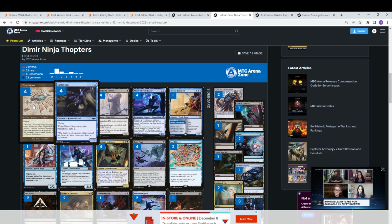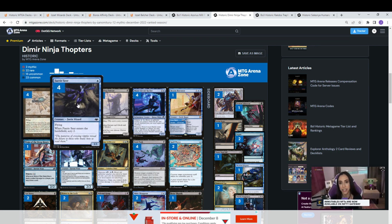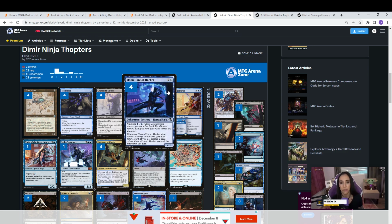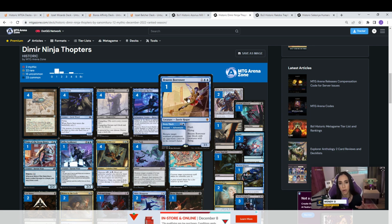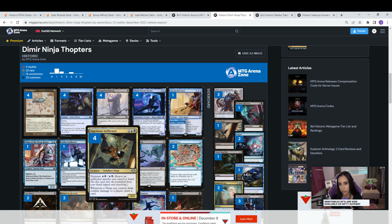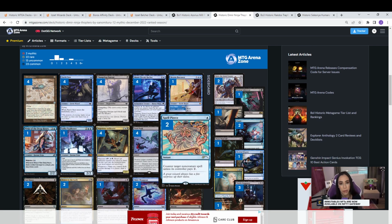And then you have a bunch of evasive creatures. In a way, flying can't be blocked. And then you use stuff like Moon Circuit Hacker to draw a card with Ninjutsu. Brazen Borrower is just tempo. Ninja of the Deep Hours to draw you cards. You have Ingenious Infiltrator. Whenever a Ninja you control deals combat damage, you draw a card. So it's kind of just a tempo shell, draw you cards. Cyber Siphoner to get stuff back.